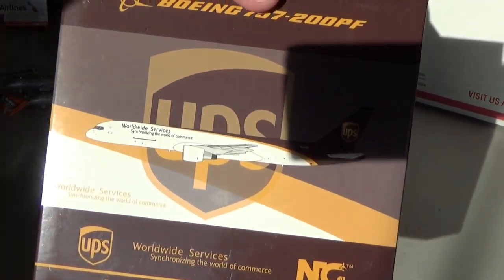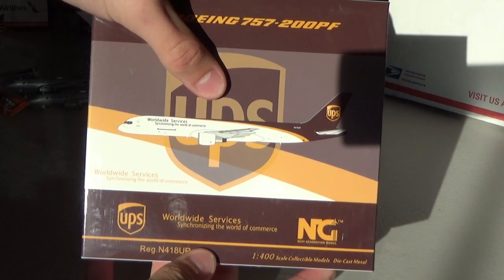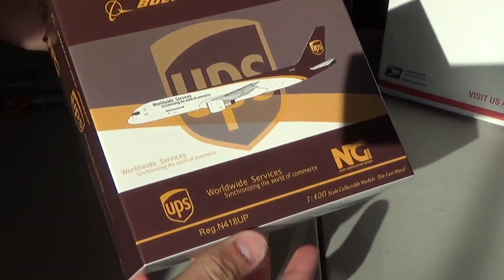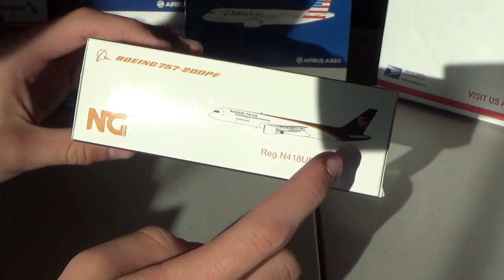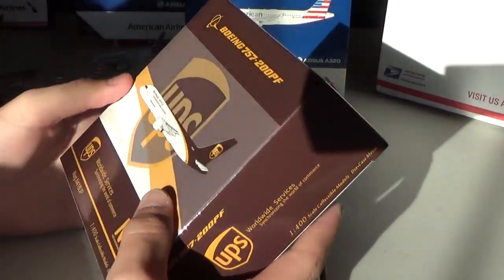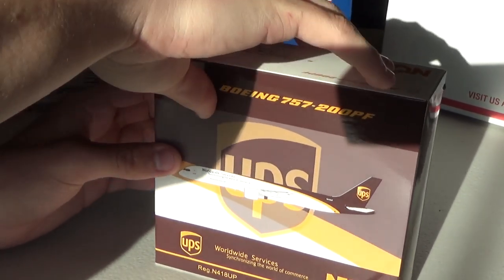We got an awesome box. I really like it. Sorry guys, it's so bright. We got an awesome design here with the UPS in the back and all the different shades of colors between the gold, gray, and black. You have the side, which has the logos and stuff. Got the aircraft right there, generated, and then some information about it. Got the back here. This is not their best design in my opinion, but it's still really good.